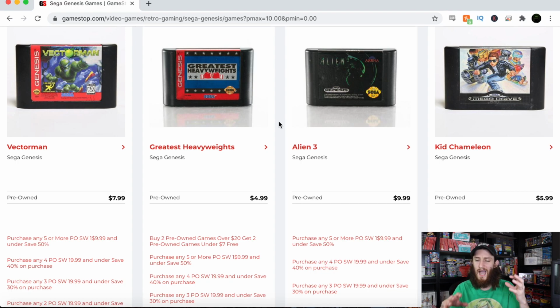Greatest Heavyweights, I've never played before, but for $5 if you're into boxing games, it's probably worth it. Alien 3 for $10. I actually don't think I have this in the collection, so I might think about picking this up if I was to do this.